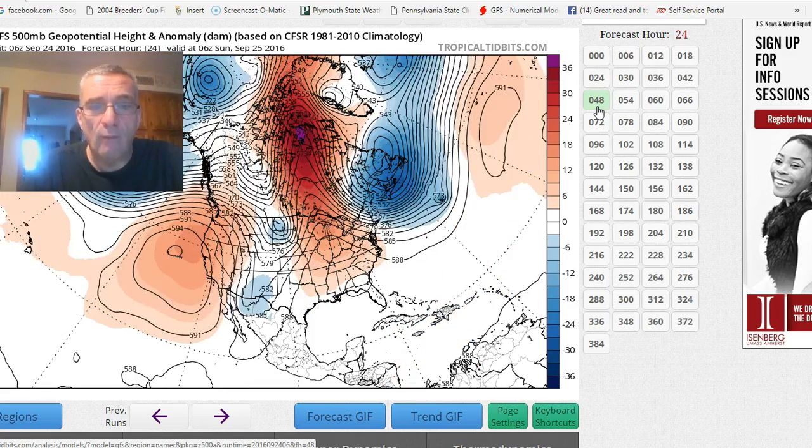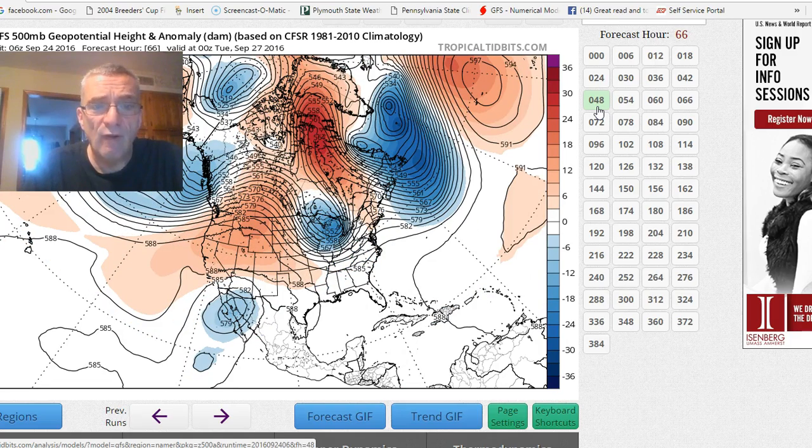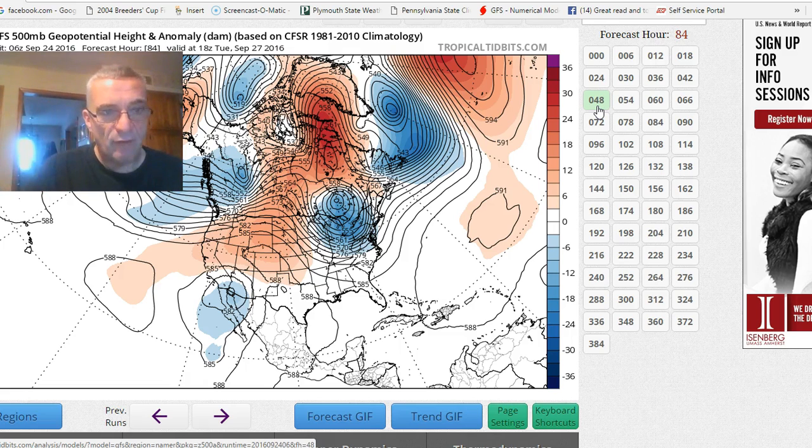So let's look at the long range pattern here. I just want to take a look because this is going to have implications for what's going on with the tropics down the road. And I want to emphasize, by the way, please do not focus on specific model runs because it's really an exercise in futility. I think the best way to approach this wisely, and in a way that doesn't drive you crazy, is to get a flavor for what the upper air pattern is going to be like. It looks to me that the models are fairly consistent that we're going to have some kind of tropical system moving into the eastern Caribbean.